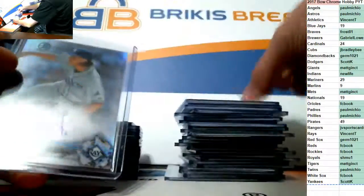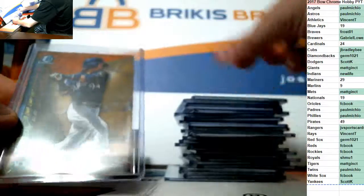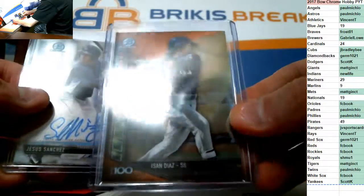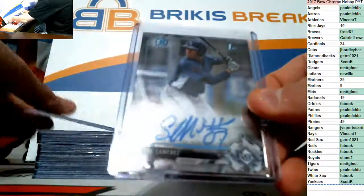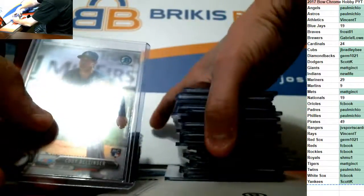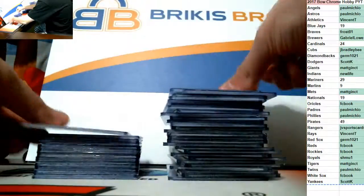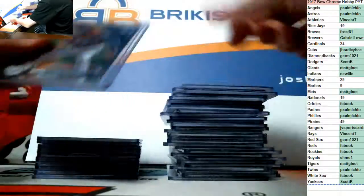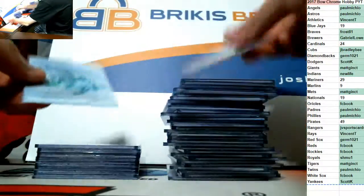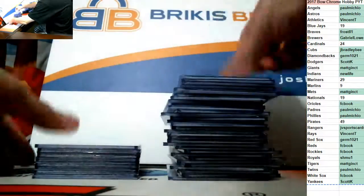Bryson Brigman. Refractor auto out of $4.99 for the Rays. Chi Wee Hugh. This is an orange Bowman Scouts 100 of Eisen Diaz for the Brew Crew. First Bowman, Jesus Sanchez. We got Sanchez, Hayes, and there's a Bellinger rookie. Kopech base auto. Bellinger rookie. Brigman. Duplantier. There's Mr. Fisher again. For some reason, this one is a redemption.